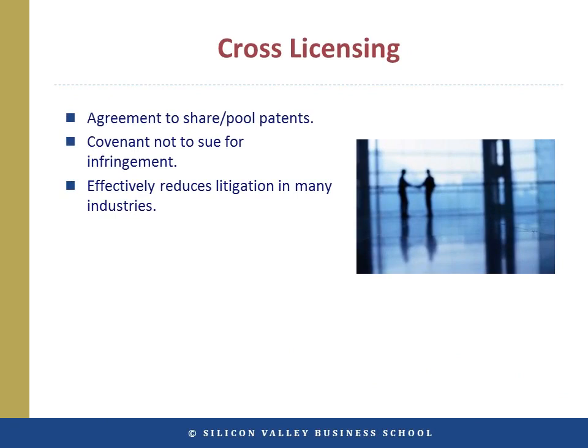A cross-license is an agreement between 2 corporate patent holders to pool or share their patent portfolios. The objective is usually to prevent expensive infringement litigation between the parties and to defend against potential litigation from other patent holders. Often no money changes hands, and the arrangement is simply a covenant not to sue each other. Cross-licensing is common in some industries and effectively reduces the threat of litigation.